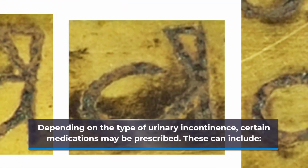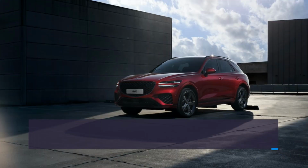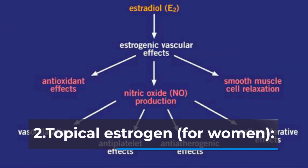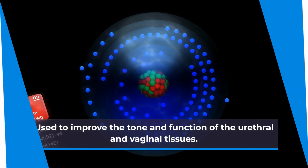Depending on the type of urinary incontinence, certain medications may be prescribed. These can include 1. Anticholinergic medications. Help relax overactive bladder muscles and reduce urgency and frequency of urination. 2. Topical estrogen, for women. Used to improve the tone and function of the urethral and vaginal tissues.